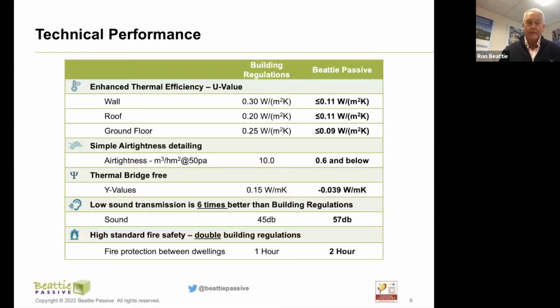Our air tightness is 0.6, our U values are 0.3, our Y values are 0.39, so we've got hardly any cold bridges whatsoever. Our sound between dwellings is up to 57 dB, so that's 4 times better than building regs. And our fire for one side of our wall is 2 hours, and then we have a gap and another wall of 2 hours, so over 4 hours of fire protection in a BT Passive home.